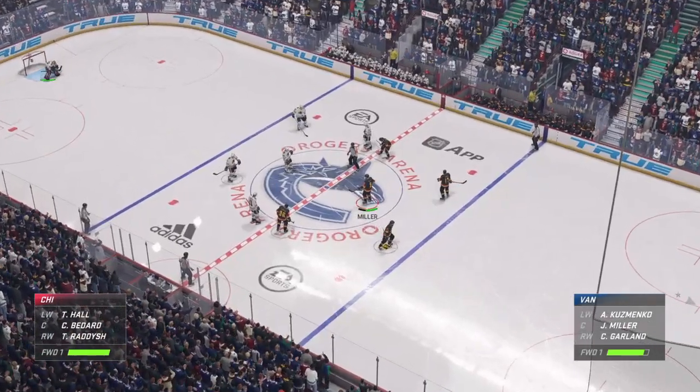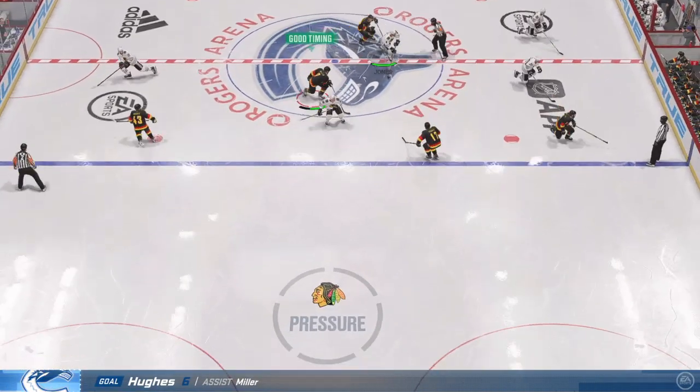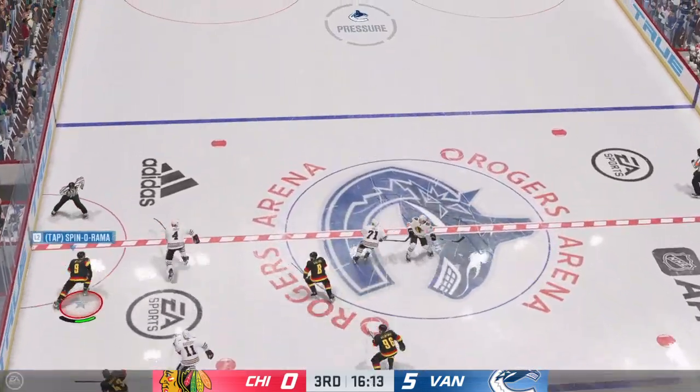Vancouver's been running away with this one since the beginning of the game, and no signs of slowing down in the third. It's been a productive night, and this is one of those games that gives everyone confidence. And this is important for your lineup as everyone gets it, as they feel like they're contributing.